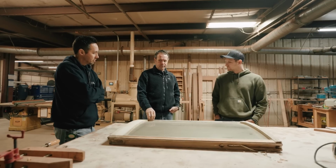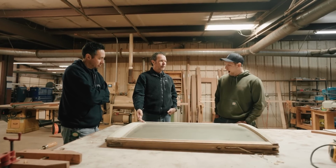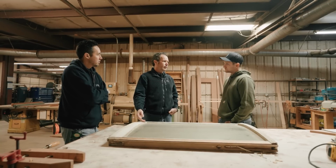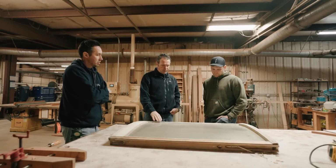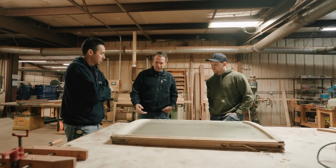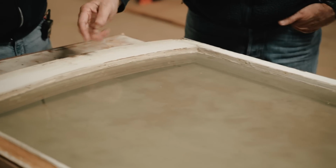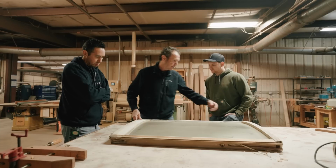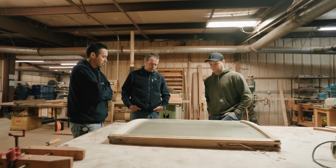We find wood glazing stop in 2% of the windows that we work on. Really? Wow. It's just rare, but we like to copy it and match it. These pieces are straight, these pieces are curved, so you actually have to cut this form out and then shape it. That's how you make those curved sash, and it's pretty awesome.